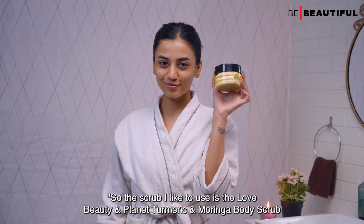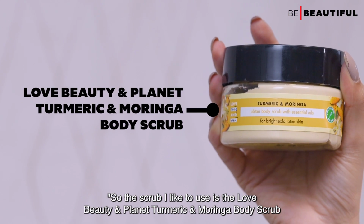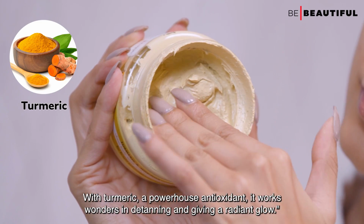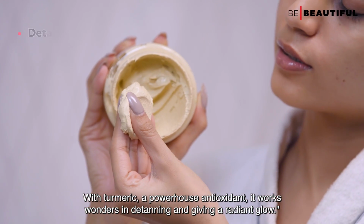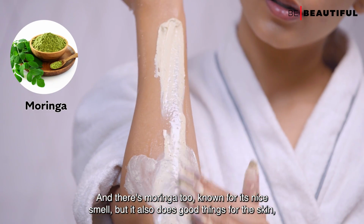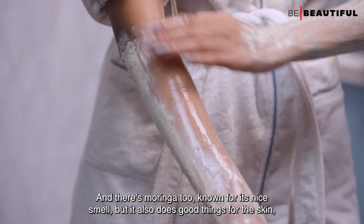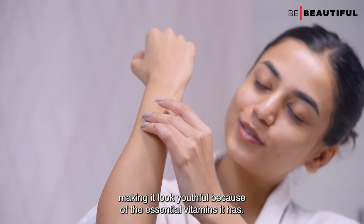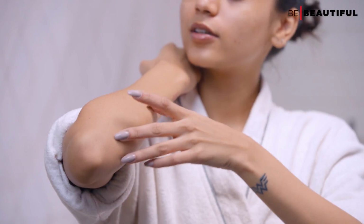So the scrub I like to use is the Love Beauty and Planet Turmeric and Moringa Body Scrub, with turmeric, a powerhouse antioxidant. It works wonders in detanning and giving a radiant glow. And then there's Moringa too, known for its nice smell, but also it does very good things for your skin, making it look youthful because of the essential vitamins it has.